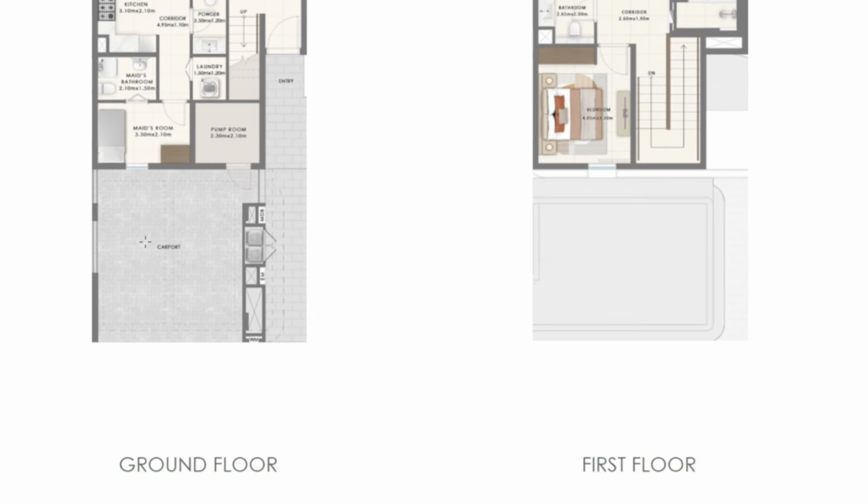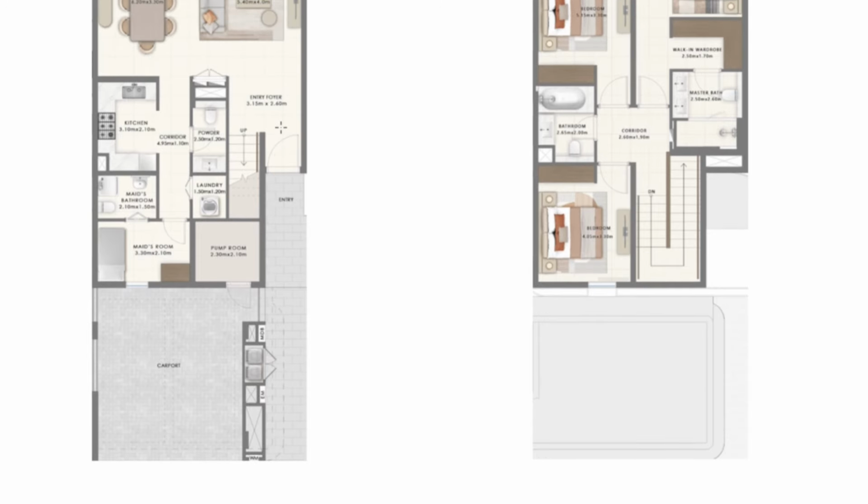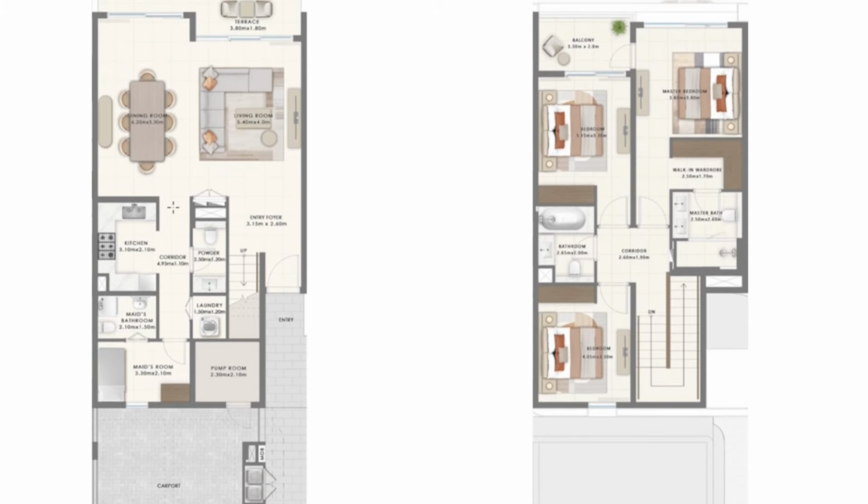So here you can see that you have your 2-car parking spaces and you have your entry on the right. So it's a middle unit, so it is attached to 2 more units on both the sides. So if you enter from here, you have your entry foyer which opens up to the living room and the dining room together, and then you have your closed kitchen, then you have your maid's room with the maid's bathroom as well as the laundry room attached to it, as well as you have your powder room for your guests.